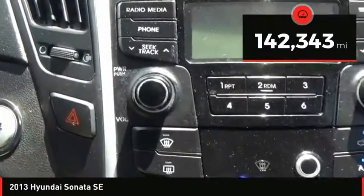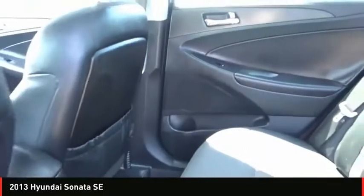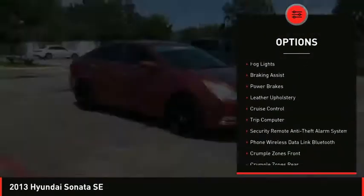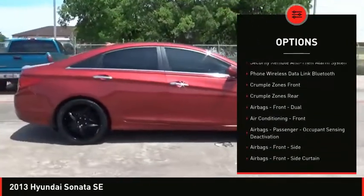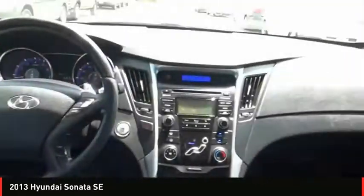This vehicle has less than 145,000 miles. Here are some of this vehicle's great options: power windows with safety reverse, traction control, stability control, daytime running lights, fog lights, braking assist, power brakes, leather upholstery, cruise control, trip computer.